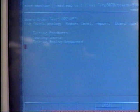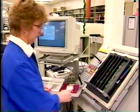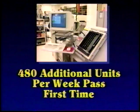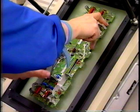The in-circuit test generates a failures report using serialized data stored from the tests. This report indicates the most common failures and is used to correct components and processes which contribute to lower yields. In-circuit test helped to improve the network amp's first test yield from 72% to over 90%. That's 480 additional units per week passing the first time. The HP3173 in-circuit testers used at Philips Broadband represent the current state of the art in in-circuit test technology. We will be implementing this technology in the fiber optic and BCG production areas in 1997.